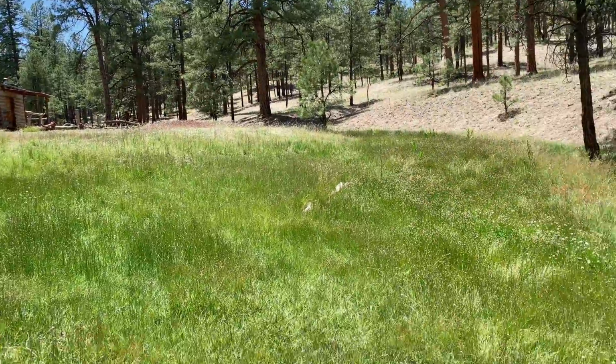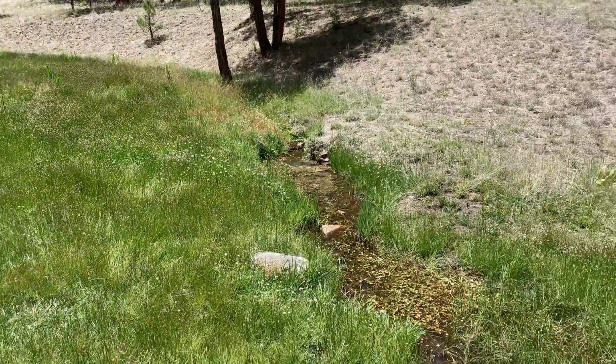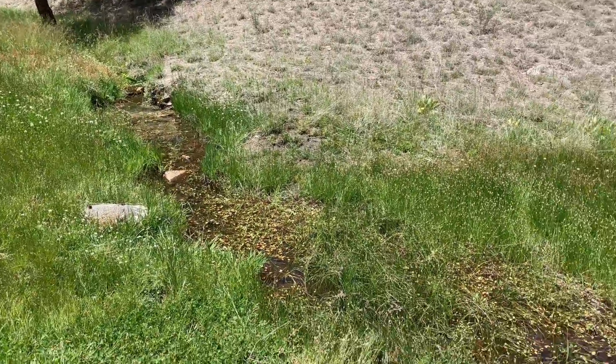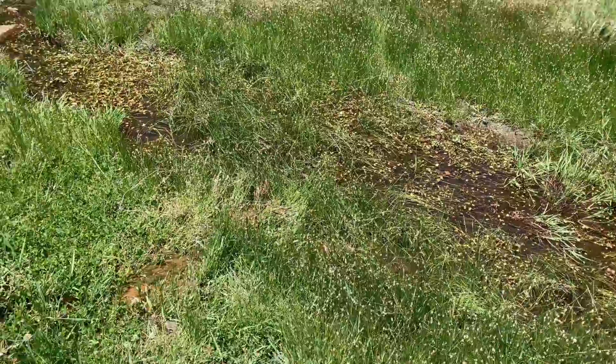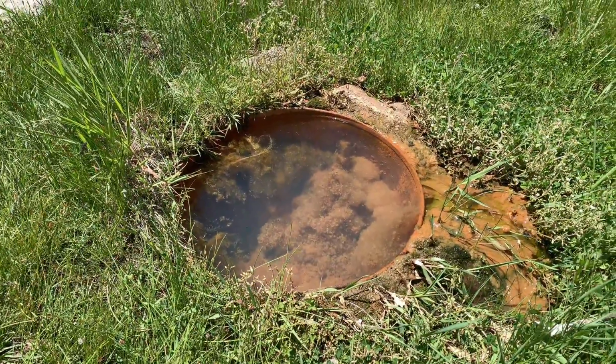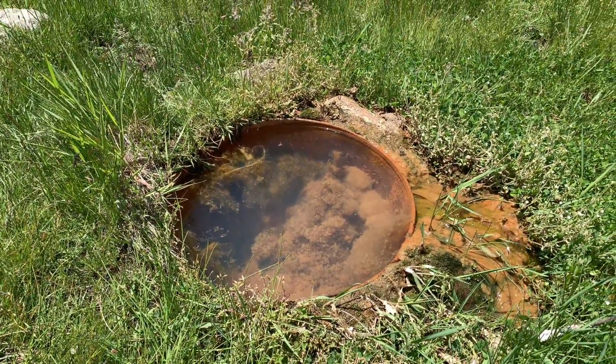Hey, look at this. I have found water. I was assured by the rangers that there would be zero water. There is plenty of water. Actually going to collect from this. You know, it looks kind of nasty, but I'm sure this is good water.